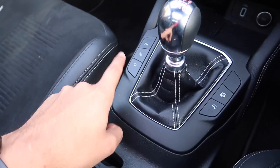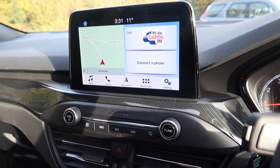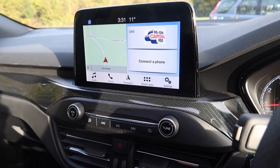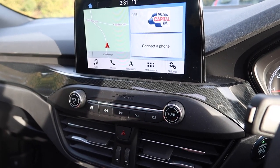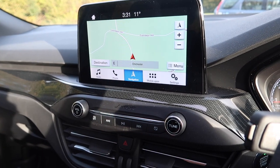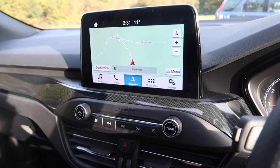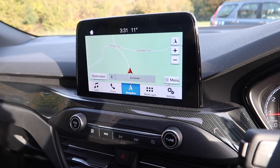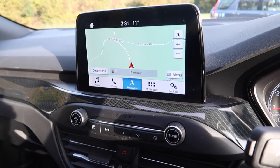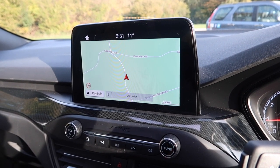The head-up display, I was about to mention that, but I've already mentioned that, and that is optional. But as standard, I have an 8-inch touchscreen with DAB radio, Bluetooth, smartphone connectivity, and navigation, as you can see there. I've also got a good amount of safety features as well, although, let's face it, that won't be the biggest priority for someone buying this car, but it's good to know you have it just in case you need it.